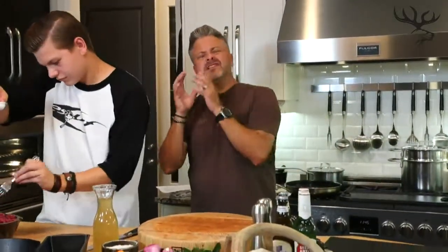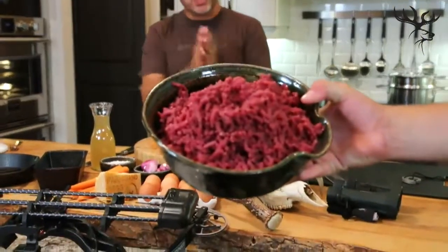Instead of teaching the steaks and marinating, we're going to get into sausage. We're going to actually make venison prosciutto. So we're literally going to take this and dry it, cure it, and do some really, really cool techniques.